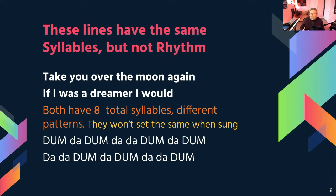You have a lot of writers that are writing to a track, or they're writing to a melody line that a top liner comes up with, or maybe you come up with yourself. There's other times where you're setting lyrics to a melody. So there are ways that you can do it both ways.